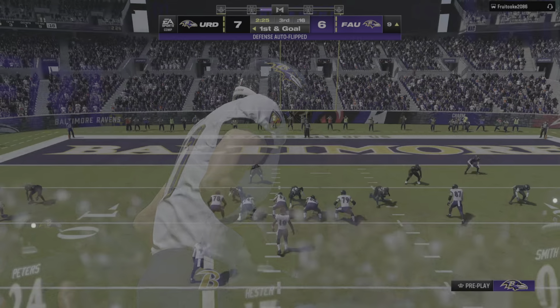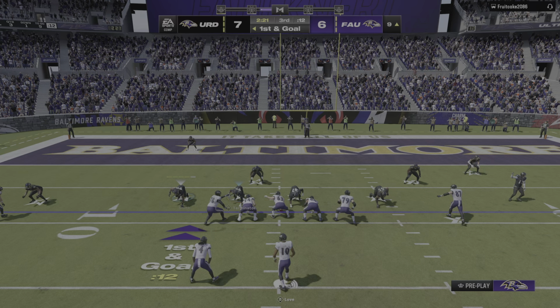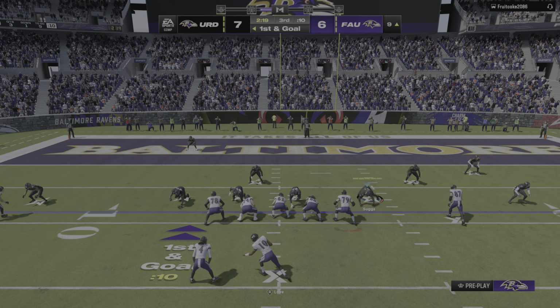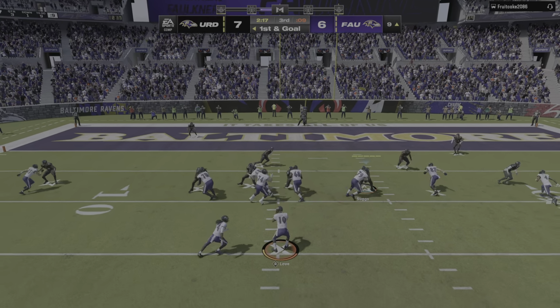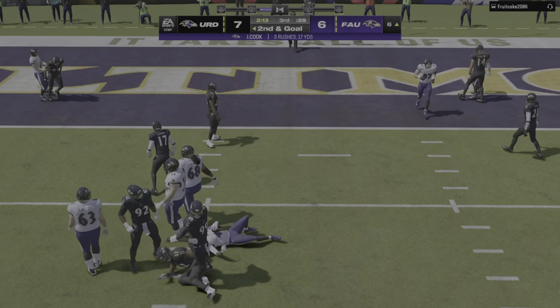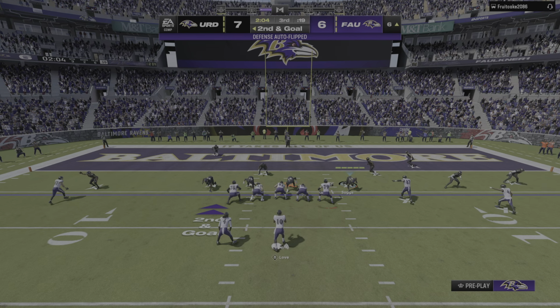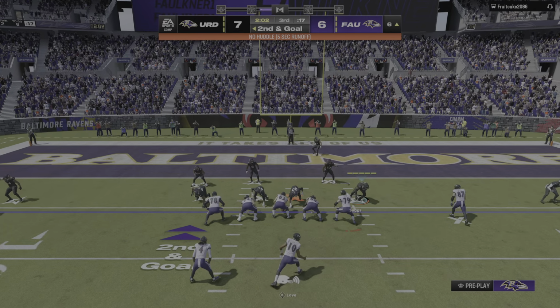A lot of precision being shown on this opening drive. They've been methodical, they've been crisp, and as a reward, they're going to be set up with an early 1st and goal. They'll run with Cook. He pushes forward for maybe 3 down to the 6-yard line. The 6-yard line, the line of scrimmage on 2nd and goal.